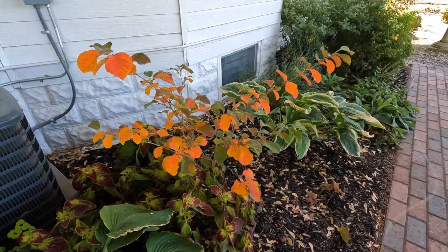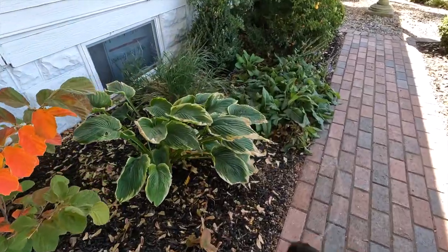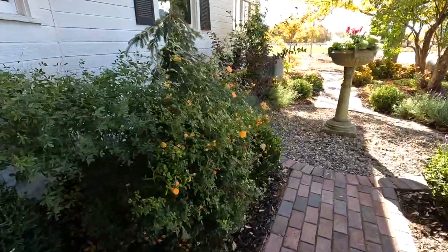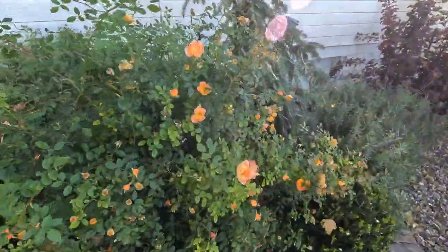No, it was a Helena, not a Diane. Wu La La Hosta. There's some salvias in here. The Oh So Easy Paprika Rose right here, which still has some color on it.